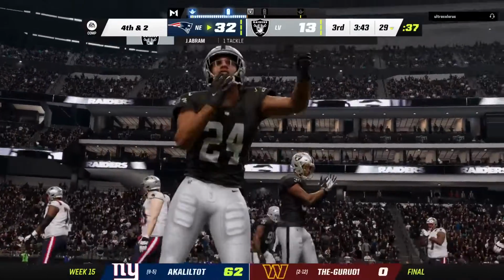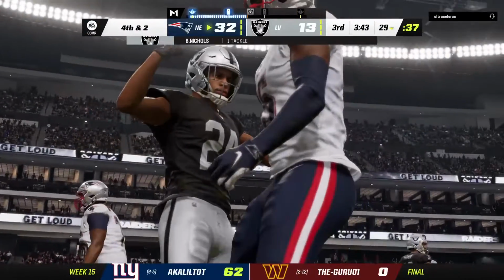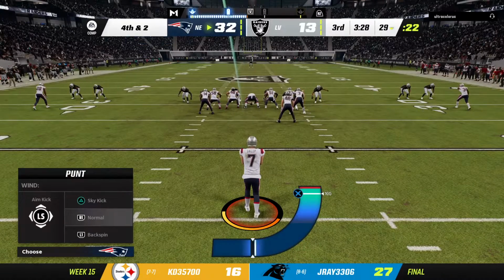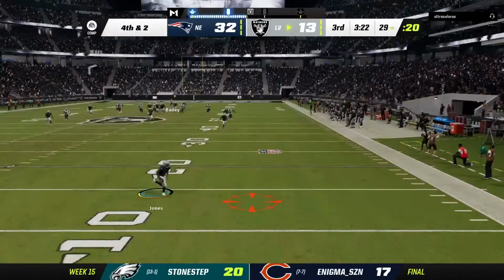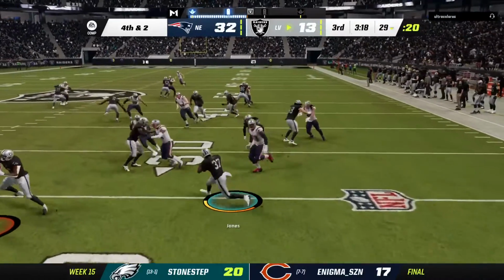Boy, no chance as he was met and dropped behind the line there. Have to give credit for a nice play there, but also have to look at it as a blown assignment. He became a free runner that turned into a free hitter. And the punter Bailey on now as he sends this one away. Here's Jones.